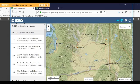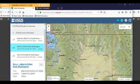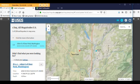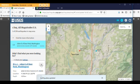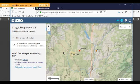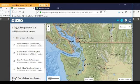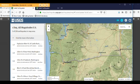Then up in the Pacific Northwest, let's start with this one. 2.3 near Deer Park, Washington. This one came in today at 2:16 this afternoon at a minus 0.6 kilometers depth. So that was up in the mountain. So there's Deer Park. And it looks like this was Milan Hill. Milan Hill was where that was. It was up in the mountain, a 0.6 kilometers depth. So that's significant. Nothing else up here. That's eerily quiet.